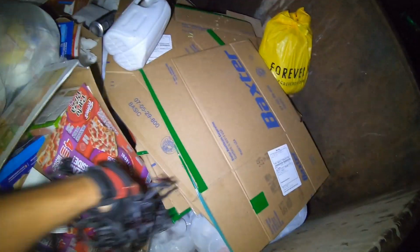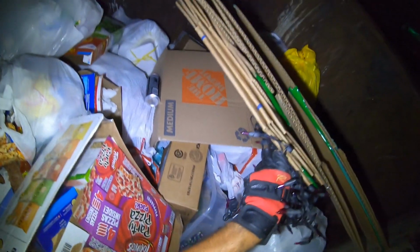Decent little boxes. I would take those if I were not stocked up on them. It's quality boxes. What are we dealing with here? I hate to cut the cords off there. I don't think anyone's gonna come and get that though.